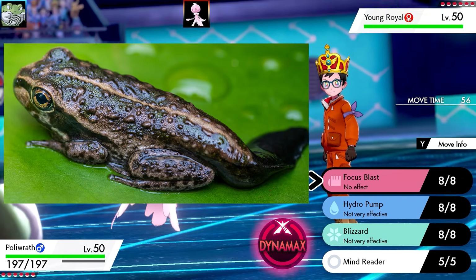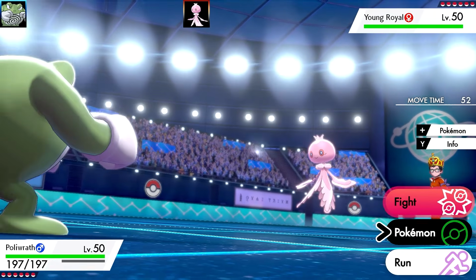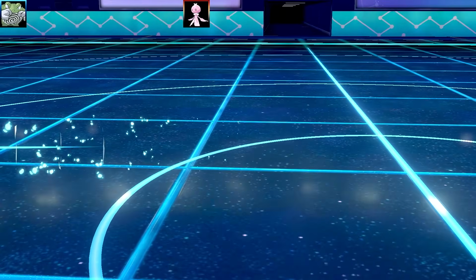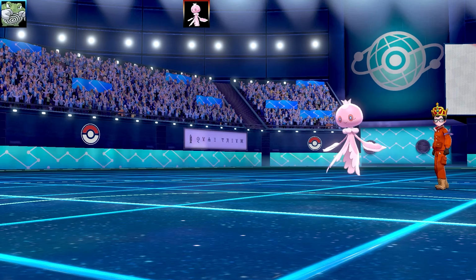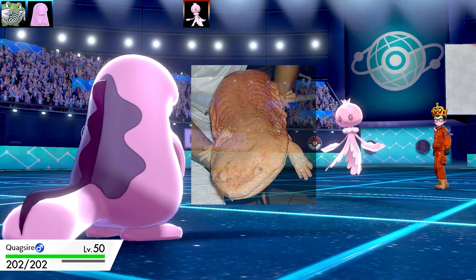So let's have a look at Poliwrath. It's based on basically a tadpole, and that's just a little picture of it there. So it's in the amphibian class. I'm going to be swapping Poliwrath out, and I'm going to be using it a little bit later on because this Frillish is going to really warm me.